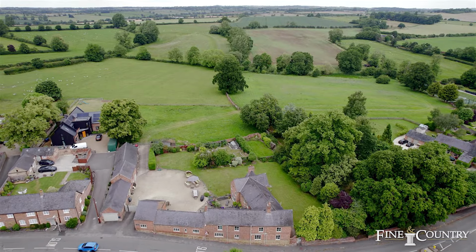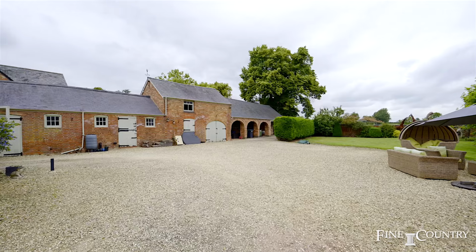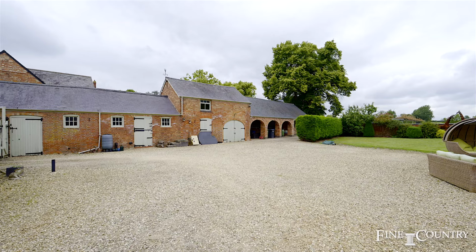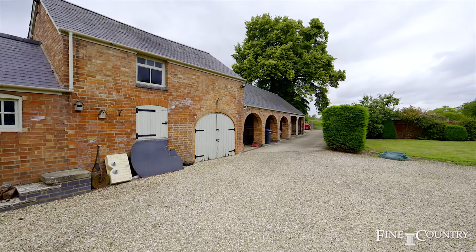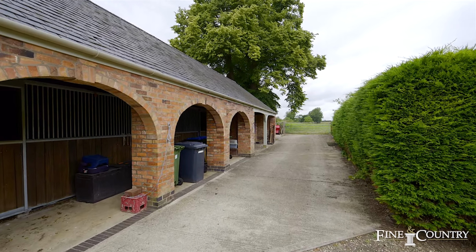This Grade 2 period farmhouse offers the convenience of village living whilst having stabling for 5 horses and comes with just over 5 acres of land. The detached stable block and garage that you can see behind us has planning permission to be converted into a leisure complex, including an indoor pool. And there's also planning permission for 4 stables in the paddock to the rear.